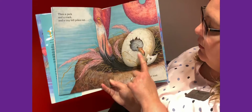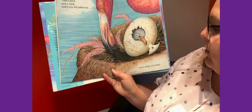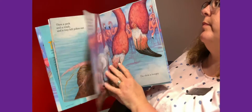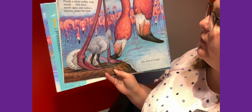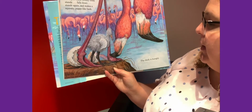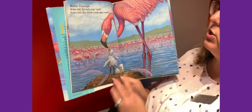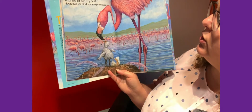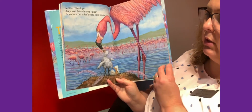Then a peck, look there, what's poking out? In a crack, a tiny bill pokes out, and a sticky wet head. Finally, a whole wobbly chick stands, falls down, stands again, and makes a squeaky puppy-like bark. The chick is hungry. Baby chick, baby flamingo. Mother flamingo drips red, fat-rich crop milk down into the chick's wide-open mouth. So she's feeding the baby.